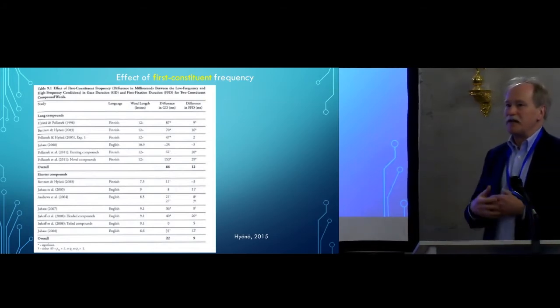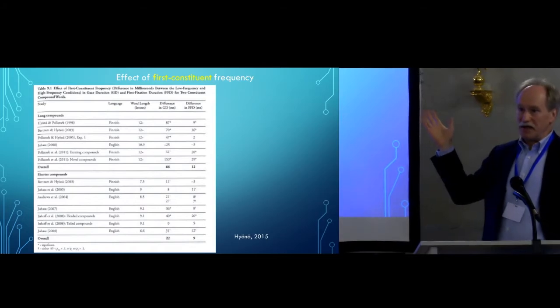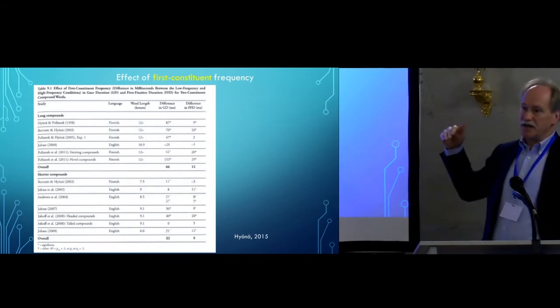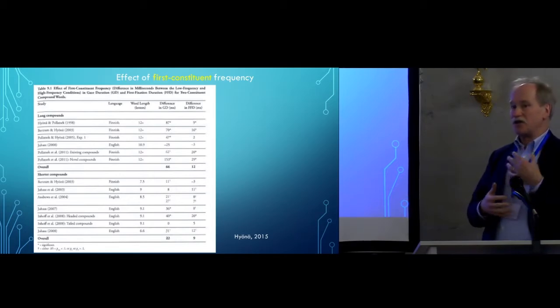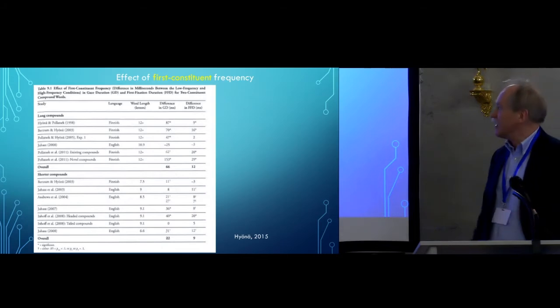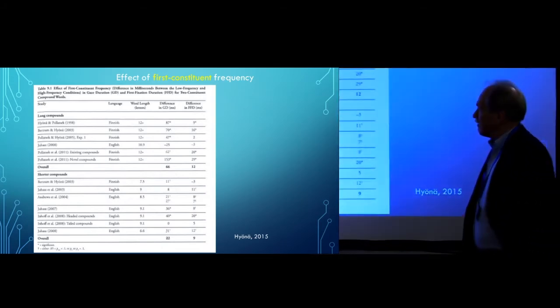Okay, but these were the main. Yeah, I understand that you won't be able to see at the back. There's a summary that I wrote a couple of years ago on these effects of all the studies that were done using eye tracking to study compound word processing. Excluding other studies, but this is eye tracking studies in reading. You may not see, but I'll walk you through.